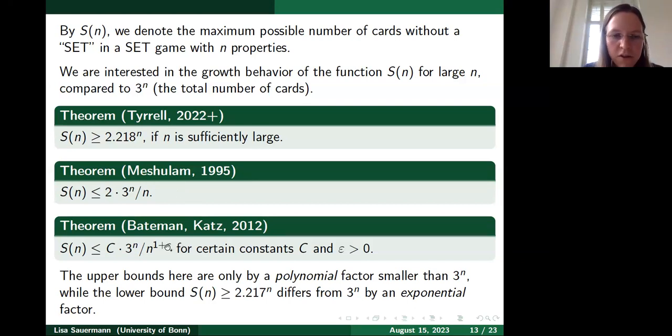And by the way, even though the improvement seems so small, just a small improvement in the exponent, this went to one of the very top math journals. In research math, there are journals where these papers get published, and this one went to one of the very best journals in all of math. So this was seen as a big breakthrough, even though the exponent was only improved by this tiny epsilon.